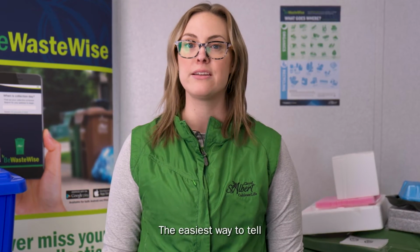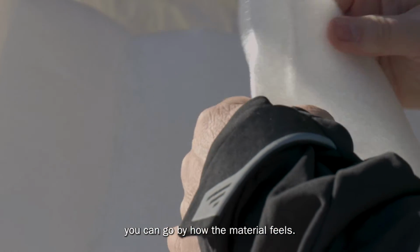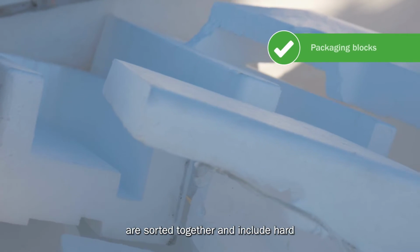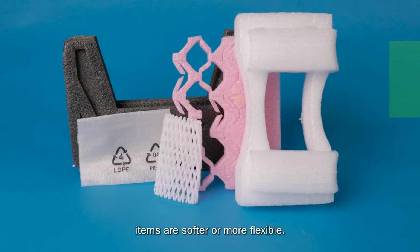The easiest way to tell the difference is to look at the number on your items. If the item does not have a number, you can go by how the material feels. Number 5 expanded polypropylene and number 6 expanded polystyrene are sorted together and include hard foam products like packing blocks, while number 4 expanded polyethylene items are softer or more flexible.